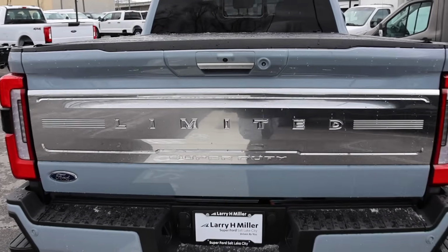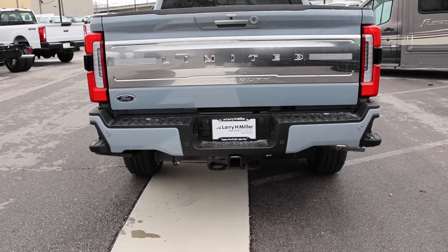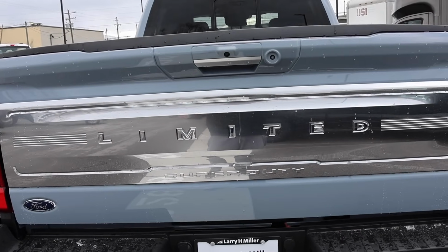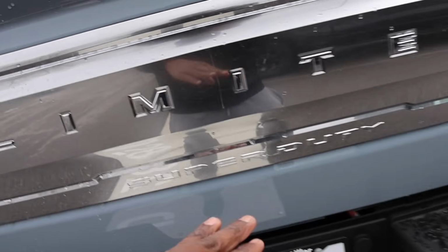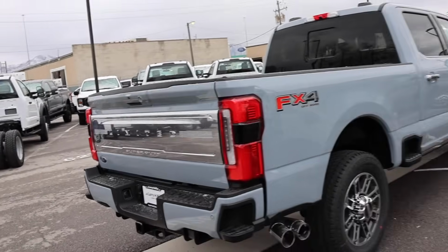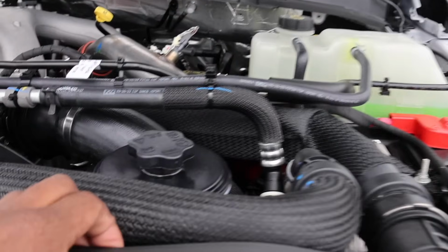And then here's that tailgate design. Some people love it, some people hate it. I've seen where guys will actually color match this to the truck or just black it out, and then they'll just outline like the Limited and some of the lines inside of the applique right there. And then here's a better view on the side. All right, so let's step up here real quickly.